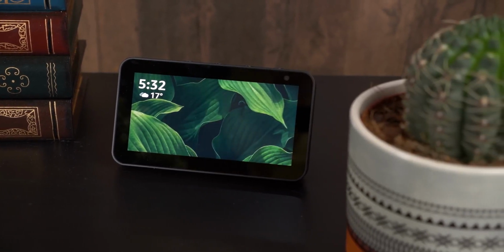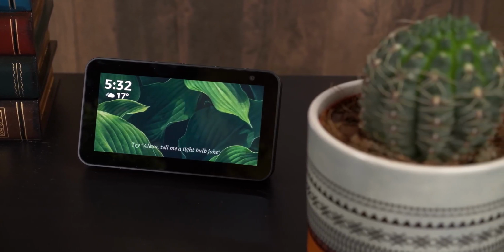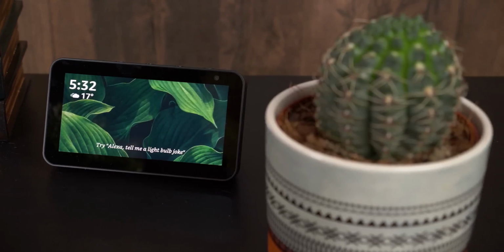Plus, since many entry-level smart displays don't have a built-in camera, the bonus of being able to have video chats without always having to hold up your phone or sit in front of your computer is a big bonus.